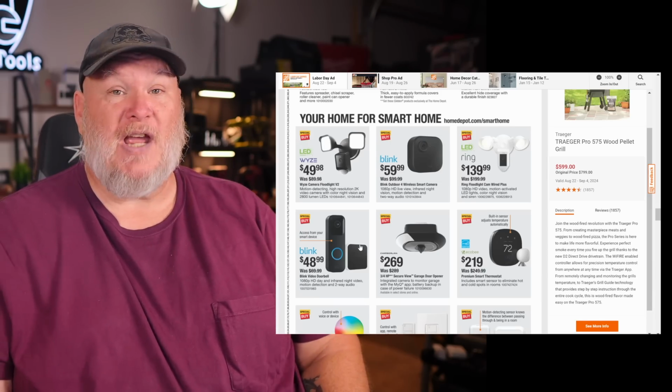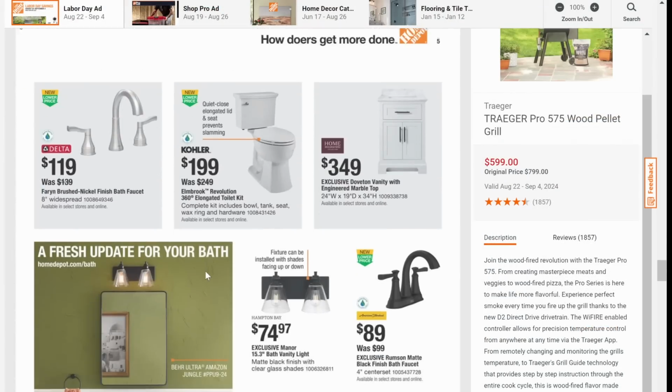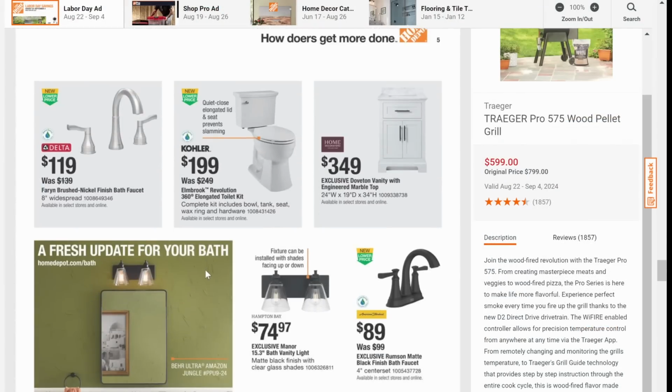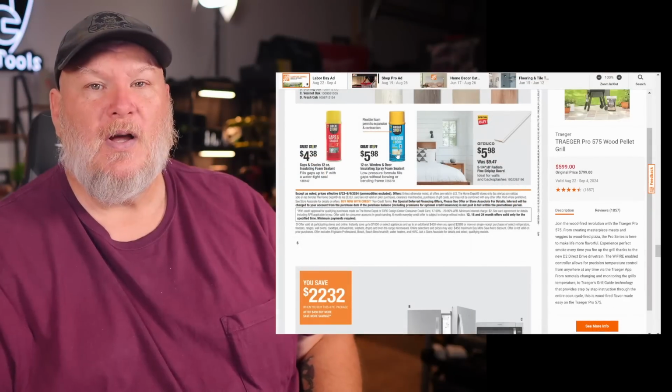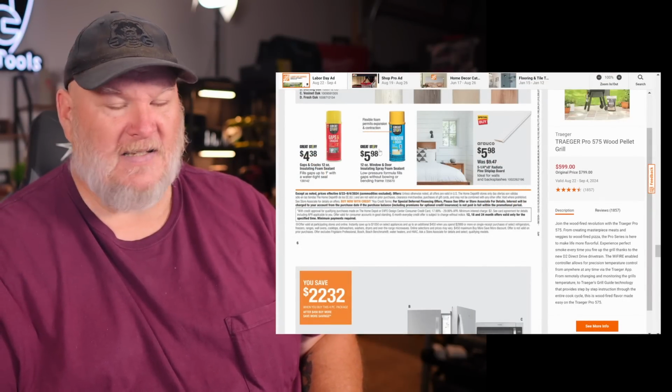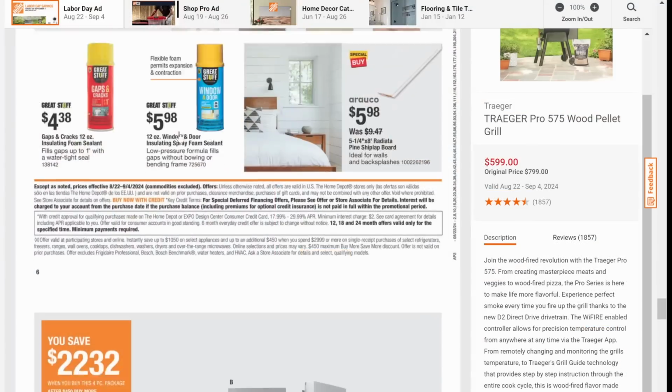I will say this, the Chamberlain stuff is actually pretty good. I'm pretty happy with that. Let's keep going here. We got the Kohler toilet there for $200. That's a solid deal. We got the Great Stuff for gaps and cracks, windows and doors. Use sparingly, okay? Because it's really hard to get that stuff off of anything if you get it where you don't want it, all right?